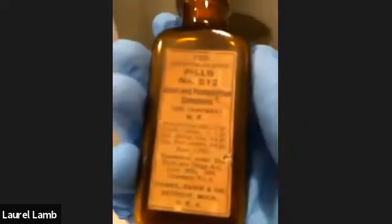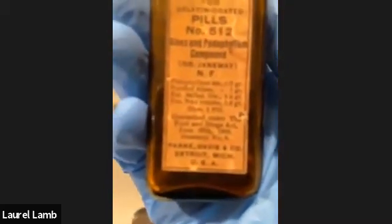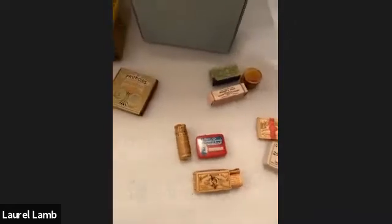All right. And here's just another example of a medication that was produced after 1906, because it says guaranteed under the Food and Drug Act, June 30th, 1906. But with 1906, this didn't solve all these issues. It just required manufacturers to list kind of addictive substances and such. But it wouldn't be until 1938 that companies were required to list all ingredients of their products.